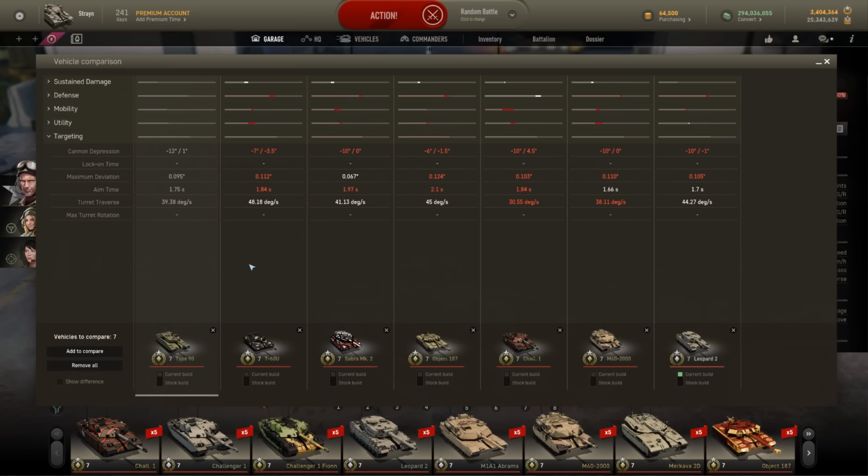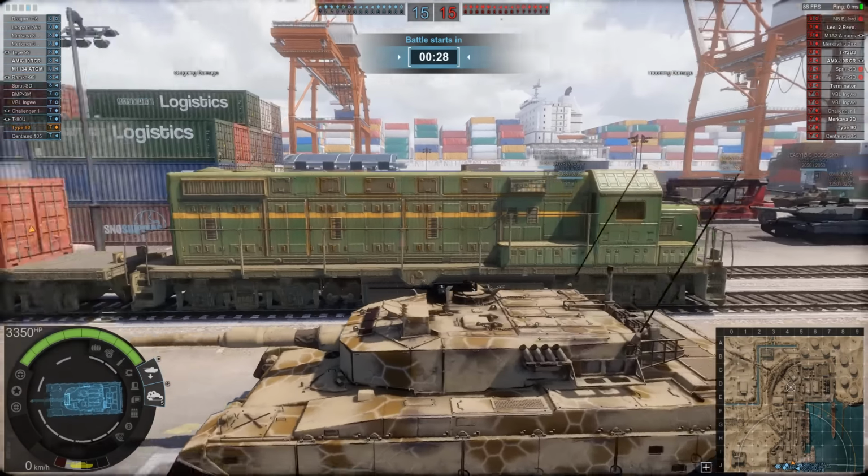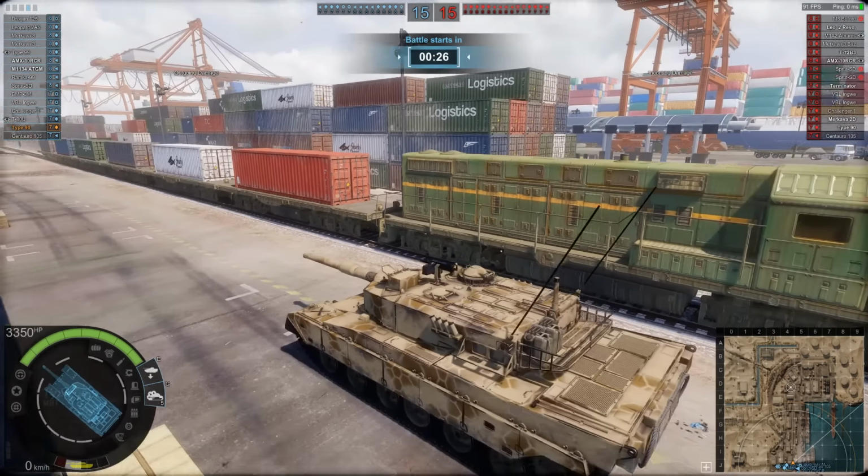So that's enough of me talking. Let's go and have a look at some gameplay footage. Okay, here we are. It's the Port Store map. It's a Tier 7 and Tier 8 game.